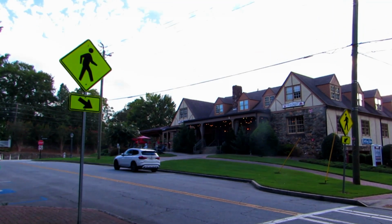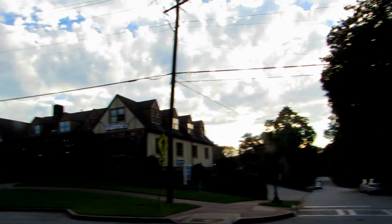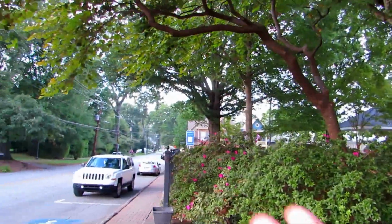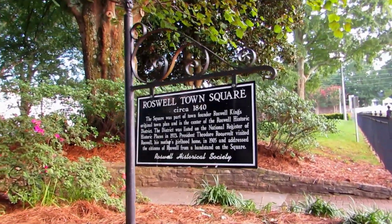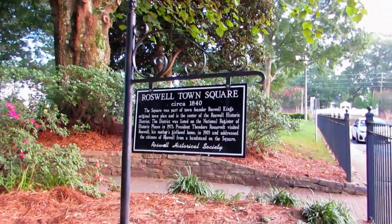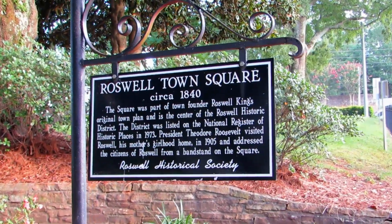Presently, got done eating at the Old Mill restaurant, which is right in that building there. Highly recommend. It's pricey, but it's worth it. And I'm now going to be trying to photograph the main town of Roswell, which is right here, the whole town square. This here is town square, was built in 1840. That's the plaque here that I'm zooming in on, that I will include in the coming video whenever I get around to making it.